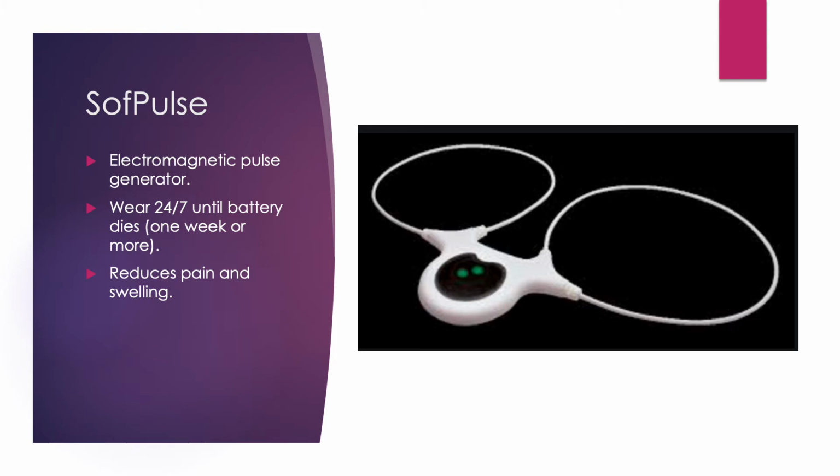This is another pretty cool device that you'll wake up with in the recovery room, and it'll be around your face, held in place with a little cord or an OR mask with elastics. It's called a soft pulse, and this creates an electromagnetic pulse that you can't hear, see, or feel, but it works to decrease pain and swelling. It has just a single on-off switch, and we want you wearing it pretty much round the clock 24/7 until the battery dies, which is at about a week or 10 days.